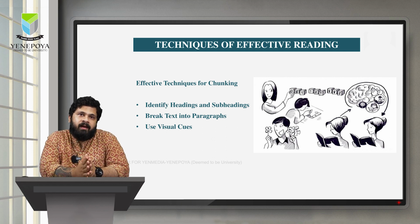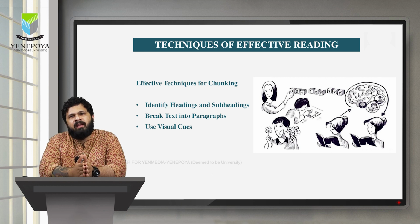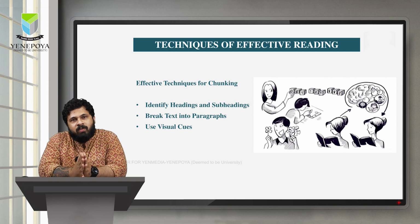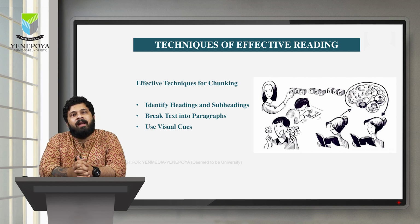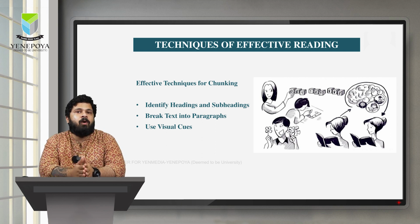Breaking text into paragraphs. Dividing your reading into manageable sections such as paragraphs promotes focused processing of information. Research by Kiewra in 1985 suggests that breaking text into smaller units enhances note-taking and understanding. Reading one paragraph at a time and then pausing to process the content allows you to grasp the main ideas and supporting details within the chunk. This method prevents cognitive overload and facilitates better comprehension.